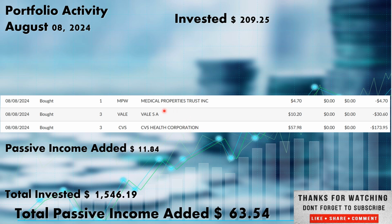Valet, we picked up a few more Valet. See, we were getting it below $10 earlier in the week. We picked up a few more at $10.20 per share. This is that mining company. And 3 more shares to our CVS Health Corporation position, ticker CVS. This one just cannot seem to find its footing, but we're going to continue to nibble on it. $57.98 per share, and CVS is out of the healthcare sector.